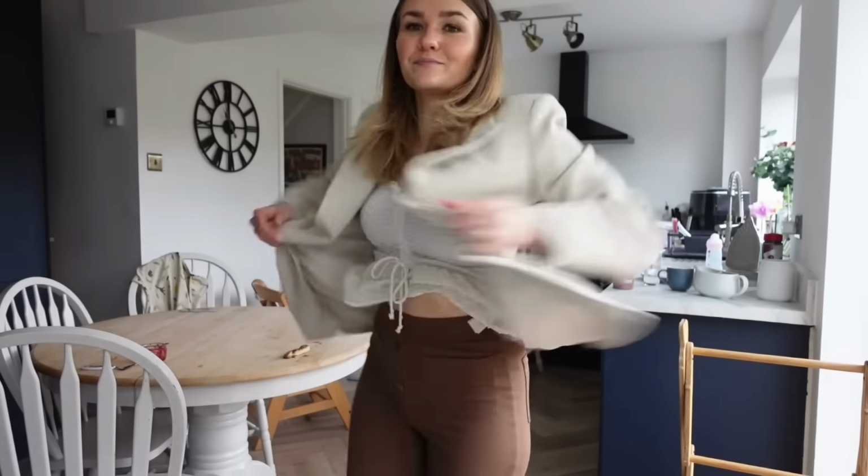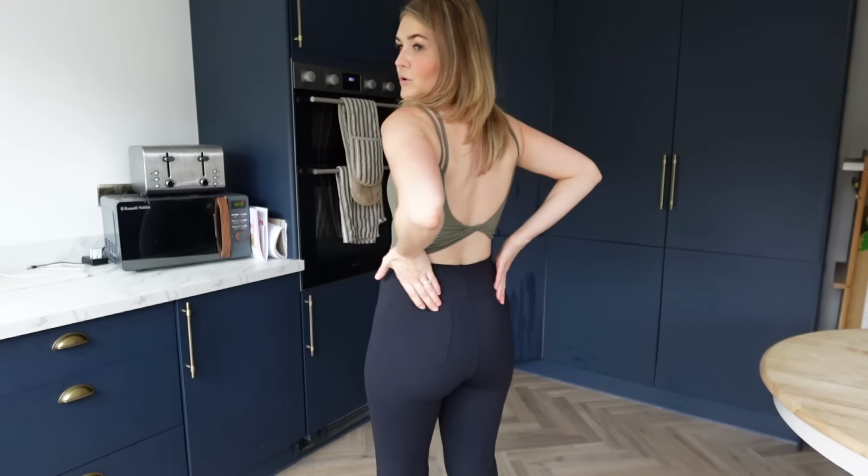I have a style of Halara trousers that are similar to these, but they're more casual. Those ones have buttons down the front. You would have seen me wearing them a million times, but these ones I'd say are just smarter.